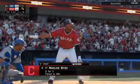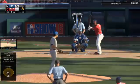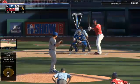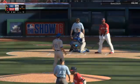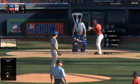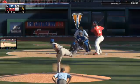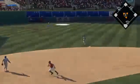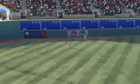Marlon Byrd will stand in now, hoping to get on track as they've been able to neutralize his power out of the cleanup spot. 0 for 3 thus far. Pause, now the pitch. Good changeup there to start him, but it drops a little low for ball one. Hit in the air to left. Gordon is there. And that's the 3rd out.